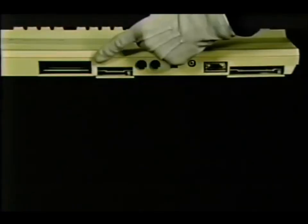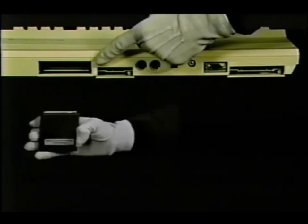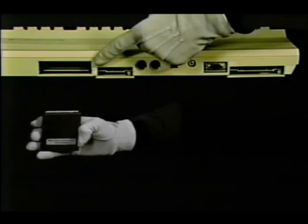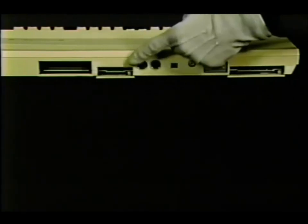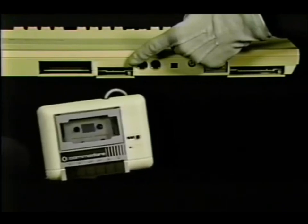But speaking of plugging in cords, let's move to the back panel of the machine. This big rectangular opening is the expansion port. See, sometimes you might be using software that comes in a cartridge format instead of a disc or cassette. The software cartridge would simply plug in, and then you would turn on or boot up the machine, and the cartridge program would automatically be loaded. The smaller rectangular opening is the cassette port, and if you're using a cassette machine for storing your data, you would plug the cassette patch cord into this port.